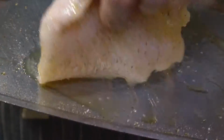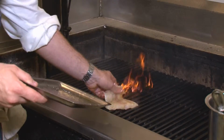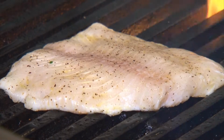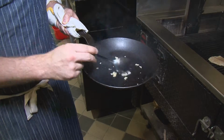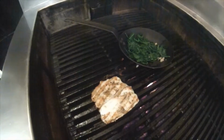The fish gets a light seasoning of salt and pepper on both sides, and then he puts the fish right in the flame to give it a good smoky flavor, and he cooks it for about 4 to 5 minutes, depending on thickness. He's got a cast iron skillet to brown up some garlic and wilt the spinach. He can then put the skillet right on the grill.